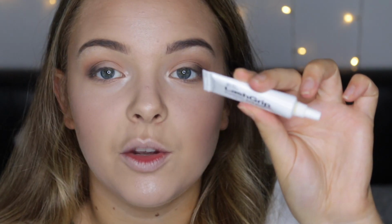I'm just going to use this glue, which is the Ardell Lash Grip, which I love and I live by it. So I'm just going to pop these on and I'll be back in a tick.